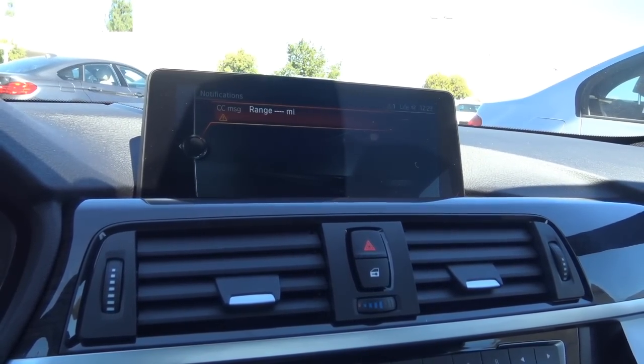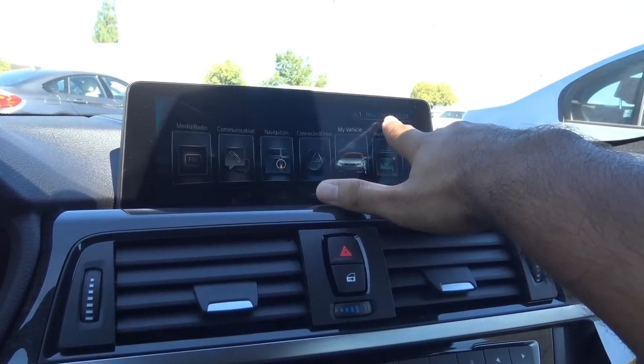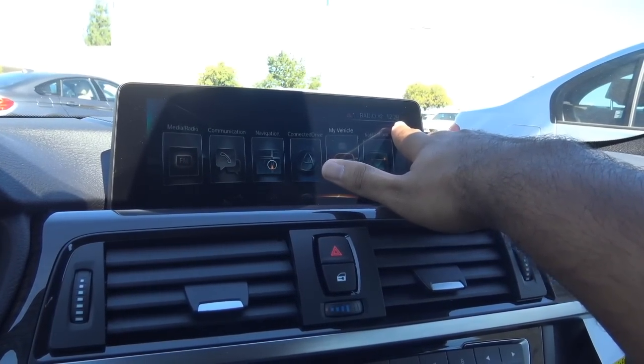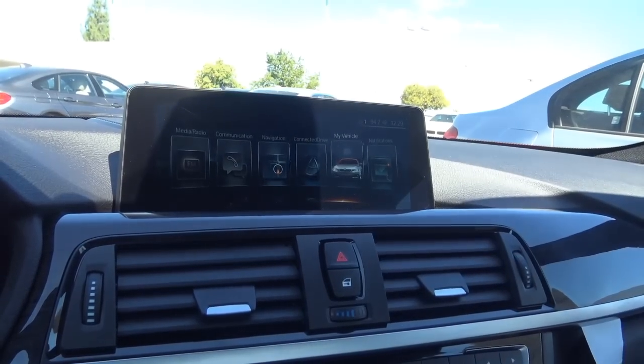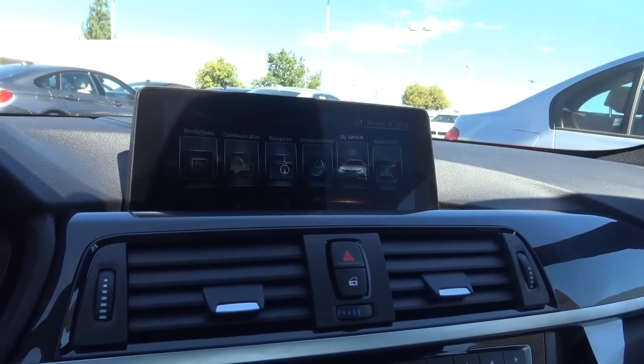Then you have notifications. And then up here it'll display what song is playing, and then you have your digital clock too. Overall, really do love the iDrive system. I wish they would have the touchscreen here, but it's no problem.